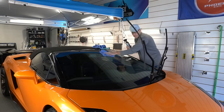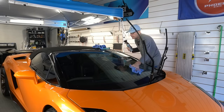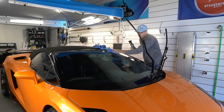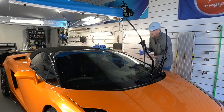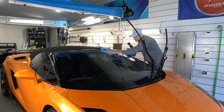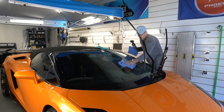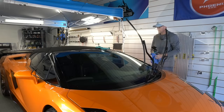I can immediately feel some slickness. Nice and clean. No streaking to speak of as of yet. I can definitely see where we have a clean windshield compared to the other side. Yeah, not too bad. Really slick when you grab a second dry microfiber and buff to perfection. Okay.